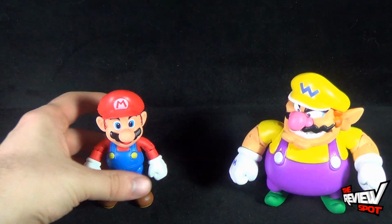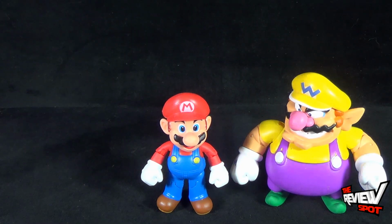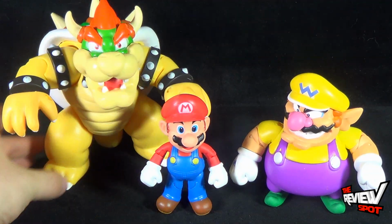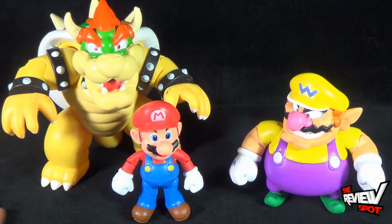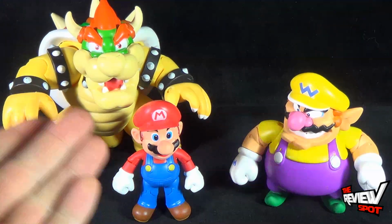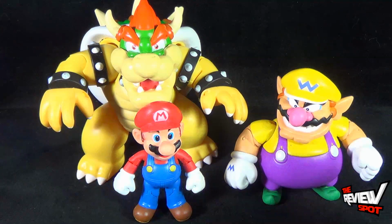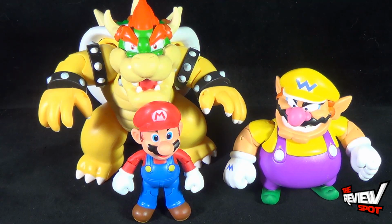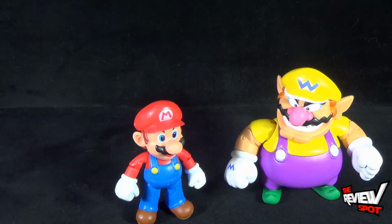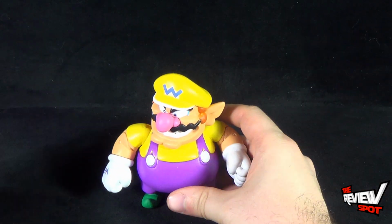For a funnier scale comparison, let's reach off camera and bring in the very large Bowser. There he is right there. It's a good size difference between all of them, and let's hope it continues and we get Peach, Daisy, and other characters such as that. There's the difference between Wario and Bowser. Mamma mia, indeed. Let's pull off Bowser there, and we'll pull off Mario.